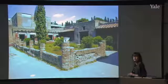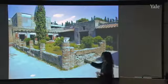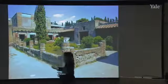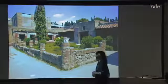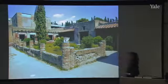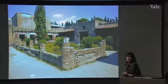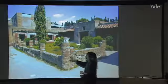This is, of course, the peristyle court. You can see it here, and you can see the way in which these columns have been engaged into the wall of the garden court. You can also see this interesting use of combination of stone and tile for the construction.